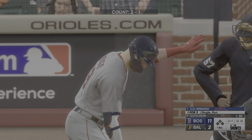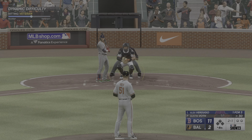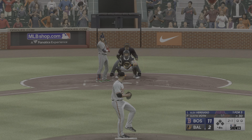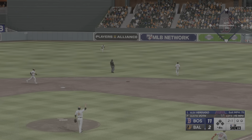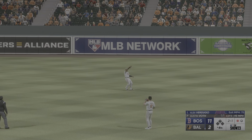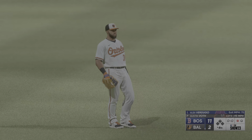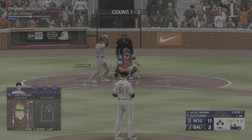Back now at Oriole Park. Now it's the right fielder, Alex Verdugo. Number 99, Alex Verdugo. And that one is lifted in the air. Mullins settles under it. Makes the grab, 1 away. Now batting, third baseman, Rafael Devers. He's already homered in this game.